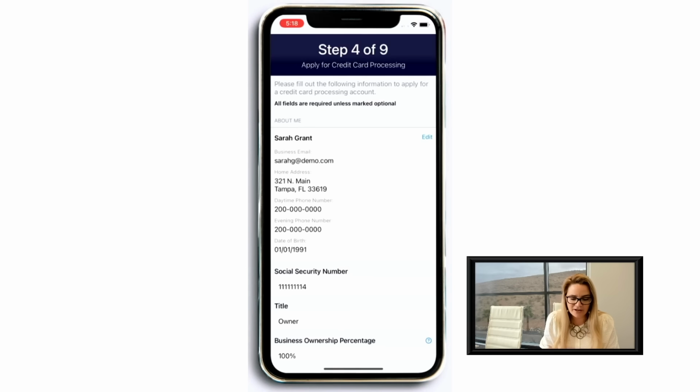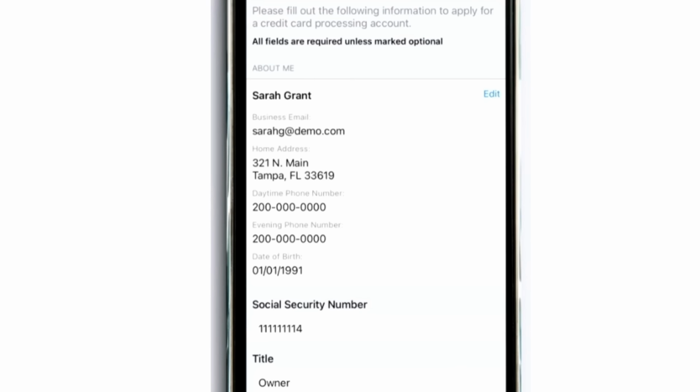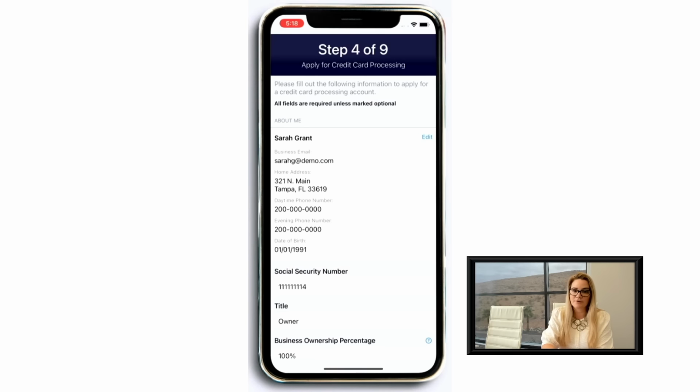All right, so here we go. We're going to get started. The first thing you're going to see here is your personal information. On this screen, you are going to put in your personal information. And if you operate as a business and you have an EIN number, you are still on this screen going to put in your social security number. Businesses are owned by people. So on this screen, this is the person that owns the business, right? So go ahead and take a moment, fill in that information.